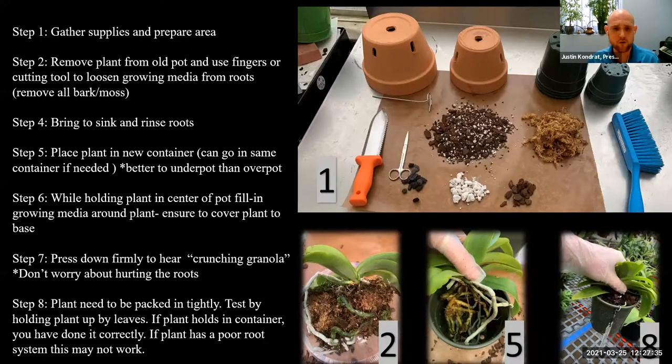And there again, when it comes to repotting, gather all your materials. You can see all the steps here. What you'll do is remove the plant and the media around the roots, and don't feel bad about hurting the roots. You're just going to really get in there, usually with gloves. Then you bring it to the sink and rinse the roots out to make sure there's nothing going on. This is a great time to look at your plant to see if there's anything funky going on, to see how healthy the plant is, because your plant is only as healthy as your roots are. It all starts with the roots to bring up the nutrients.